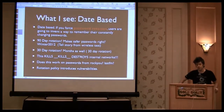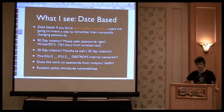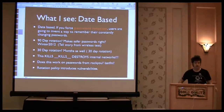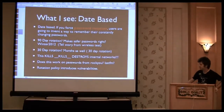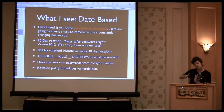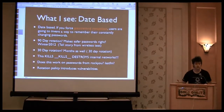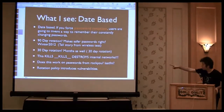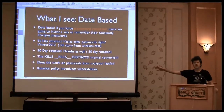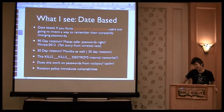Okay, what do you think happens if you force rotation every month? What month is it? I know a really great 12-character password. It's September13, you know. Oh, you make me have a special character? Exclamation point on the end. Okay. Now, we already know this. This is not rocket science stuff. But what I'm saying is in the enterprise, in the business world, this just kills. Kills, kills, kills. It says right there, kills, kills, kills. So does this sort of policy, does this sort of attack work on the RockYou or the Last.fm leaks, you know, the big leaks?